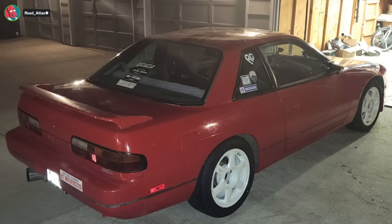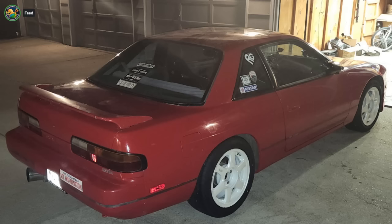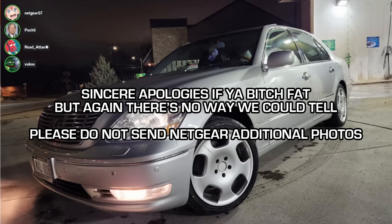You know what? I love them. I want them. Bumper sticker? Yeah. This car climbed Mount Washington? Yeah. Is that his girl's name? Ooh. Hey. You bitch fat.